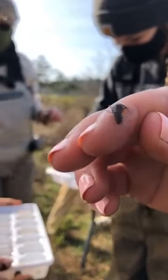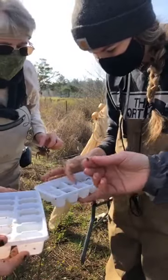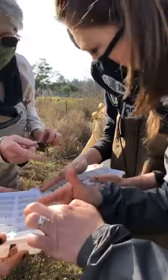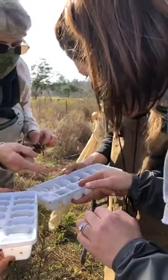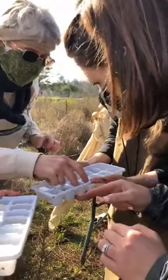These are, like Karen talked about, indicators. This is in the tolerant group, so it can tolerate some pollution. There's another one, and then where did that freshwater shrimp go? Is this what you were talking about, the aquatic sow bug? Yeah. Yes.